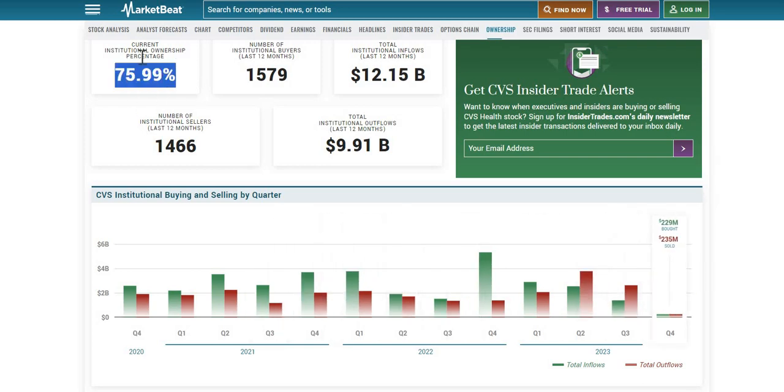Now, institutional ownership, 76%, as we can see here. Just under 10 billion of sales by these institutions over the last 12 months. The same period, 12 billion worth of buys. So we can see they have been buying more than they have been selling. Although we do know in Q2 of 2023 and Q3, there were more sales by the institutions than buying. And in Q4, we see pretty much thereabouts in line. So yes, overall institutions have been buying more than they have been selling.